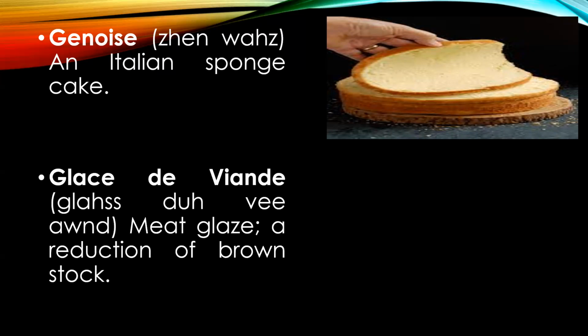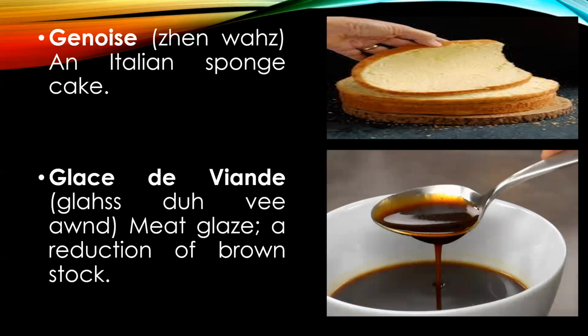Glace de viande is a French meat glaze made by reducing a dark veal stock or a beef stock or even a chicken stock to about 1/10 of its original volume, resulting in a concentrated brown stock with a thin, shiny consistency. It is used to add a glossy finish to roasted meats. Also can be added to pan sauce to boost its flavor.